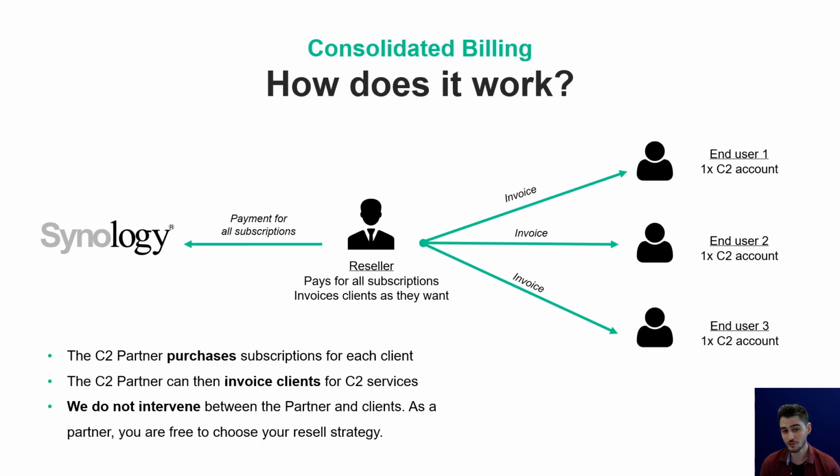Then in terms of invoices and financials, you, the partner, have the flexibility to purchase subscriptions for your clients and invoice them as you see fit. When you purchase a subscription for a client, you are responsible for paying for all the services and features they need. You can then, however, invoice your clients for these services using the pricing and billing model that works best for your business. We do not intervene between you and your clients, and you're free to choose your resale strategy.